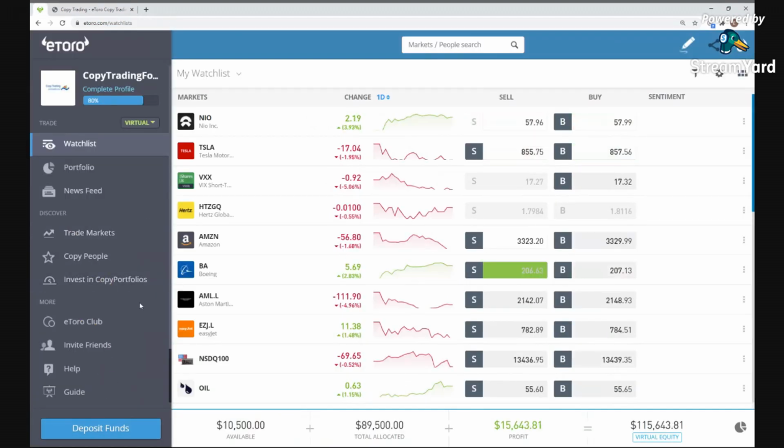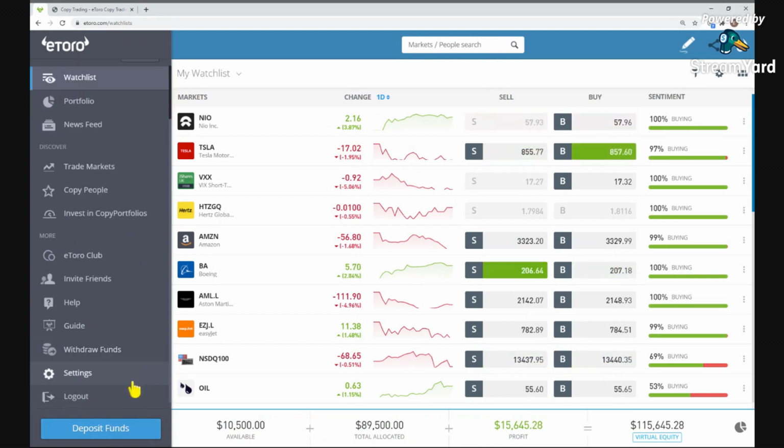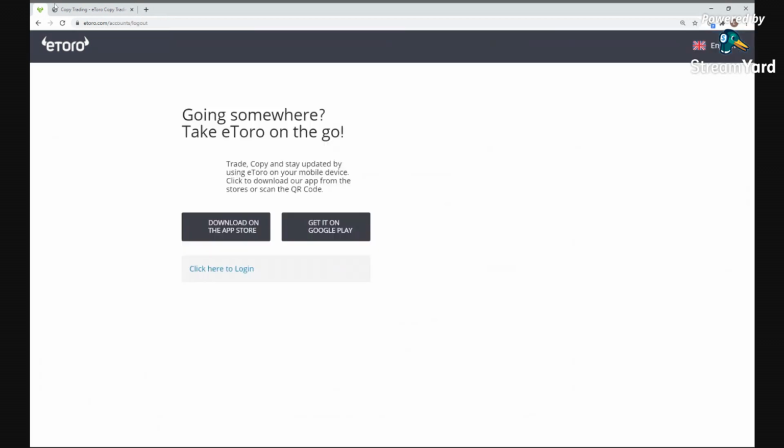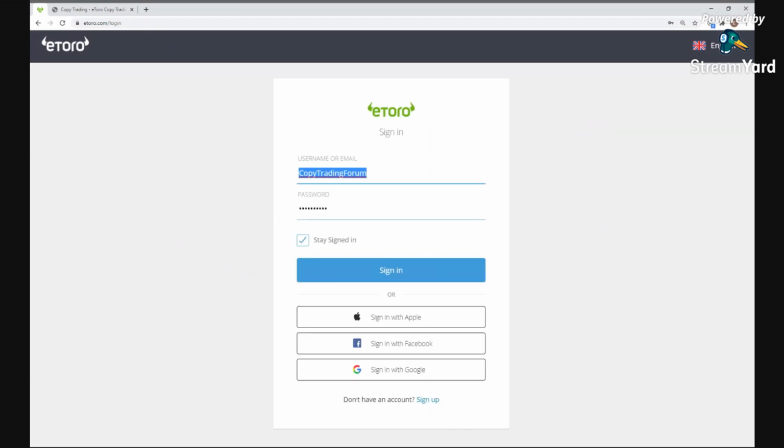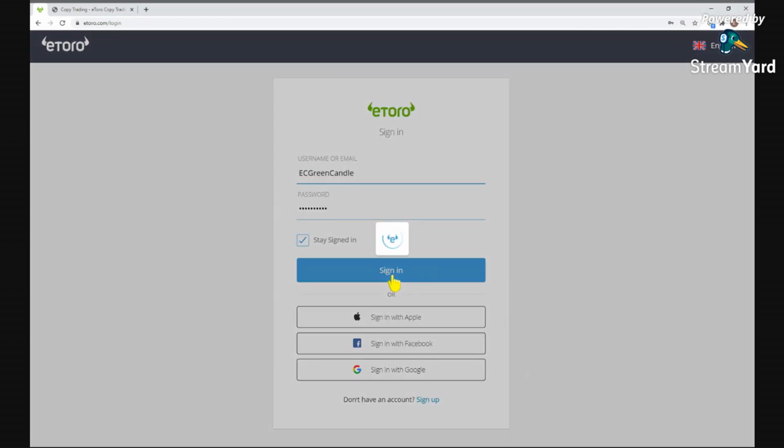Let's just log out of this. Log out and let's go into my real money accounts. Okay, EC Green Candle, log in there, guys.